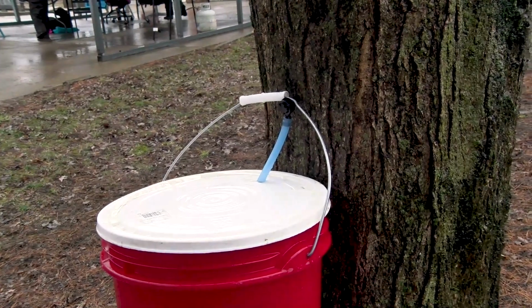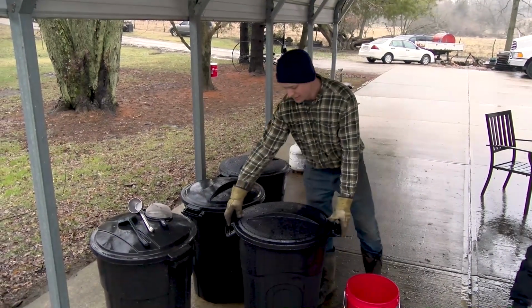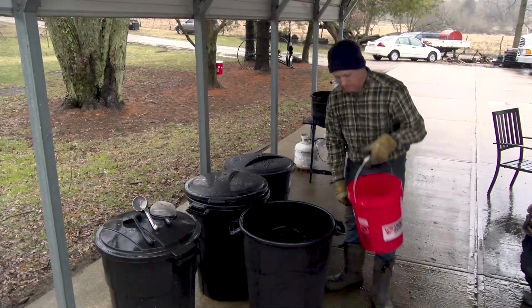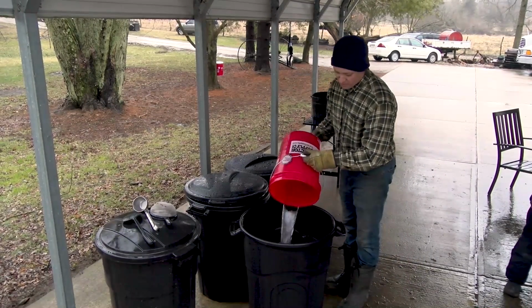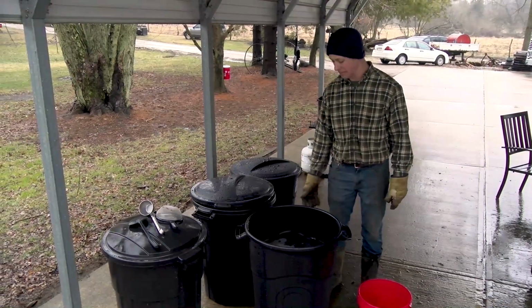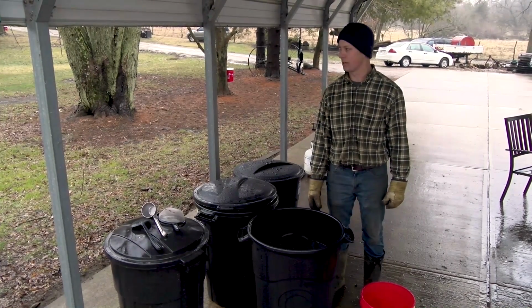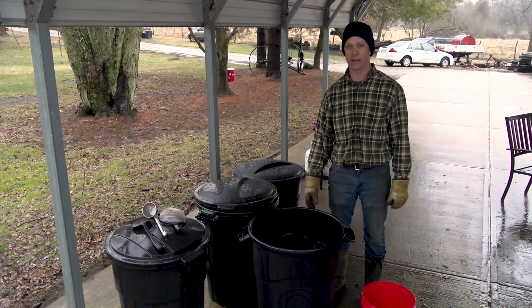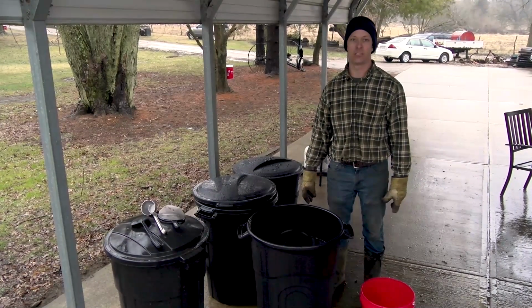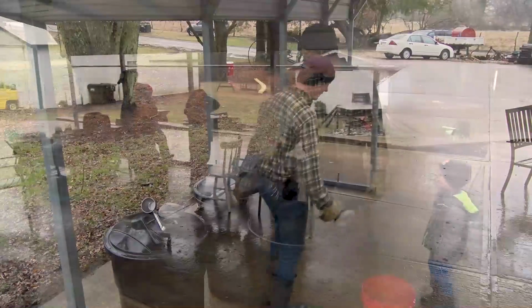All right, so what we found over the years, we've tried several different methods of storing the sap. What I think works the best is just using these plastic trash cans. After we get our buckets filled, we just dump them in here and keep it. What's convenient about the trash cans is they're relatively inexpensive and easy to replace when they get messed up. It freezes real easy when it gets cold, which helps keep the sap good longer. If it gets too hot for too long, the sap can actually go bad on you. And the other convenient thing about having the open top like this is when it does freeze, you can bust the ice out if it's still got ice in it when you go to start boiling it.